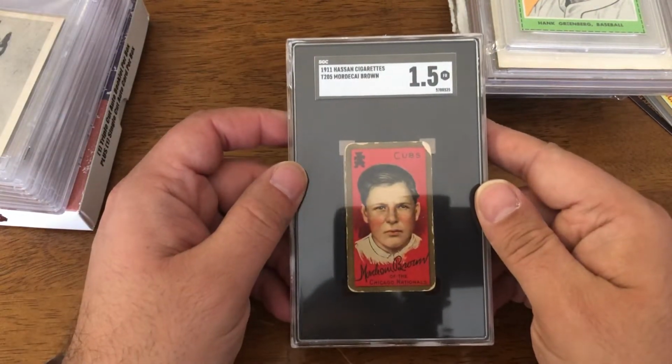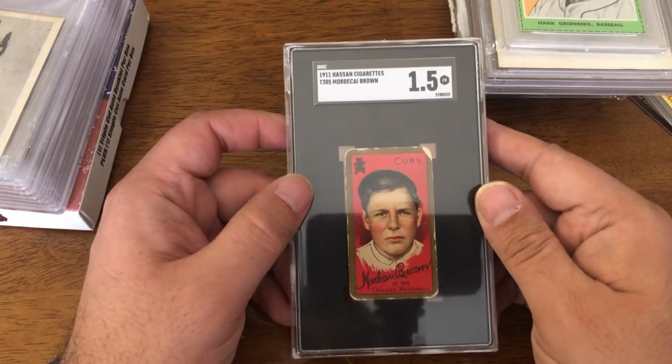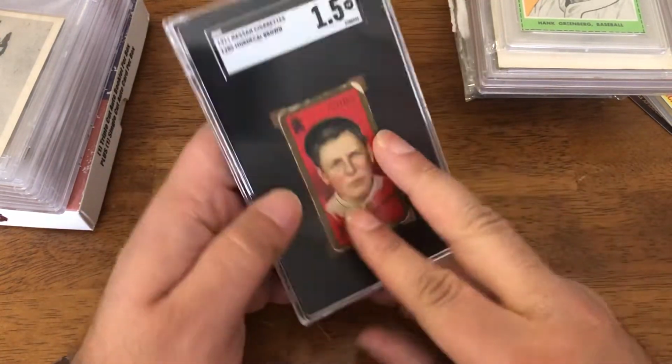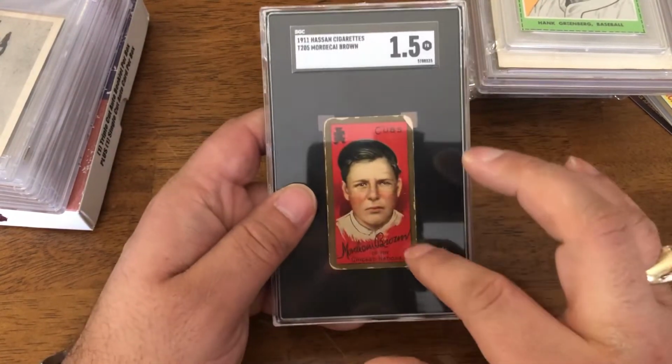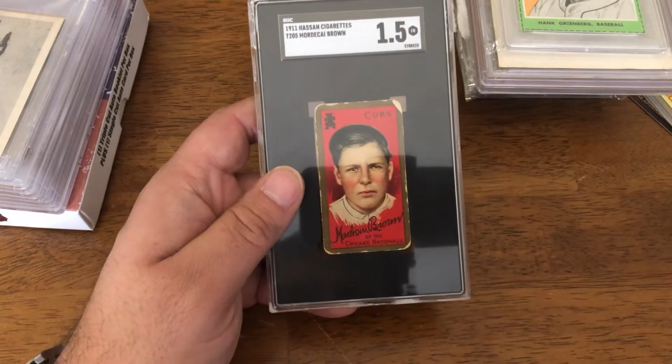Next up, we have Hassan Cigarettes, Mordecai Brown, T205, and a 1.5. It's a little bit rough on the front, although these particular cards basically show every bit of damage given the goldish border on them.